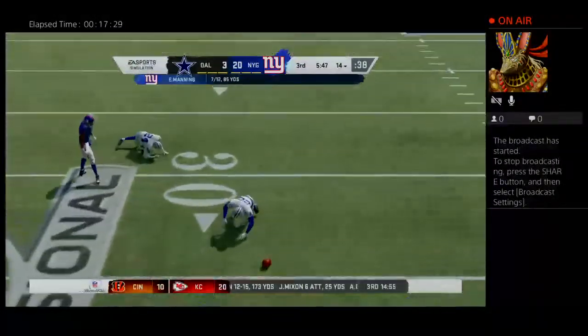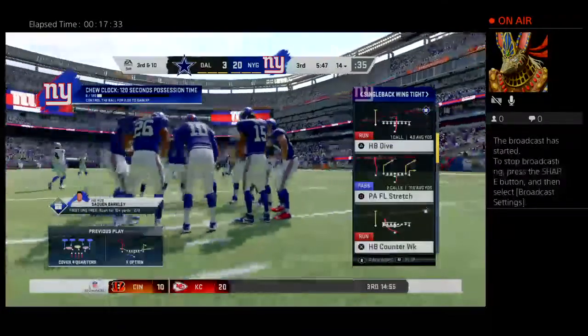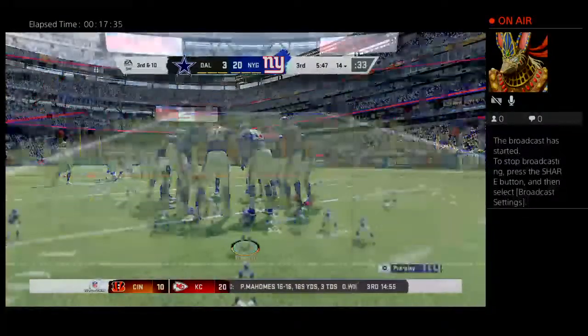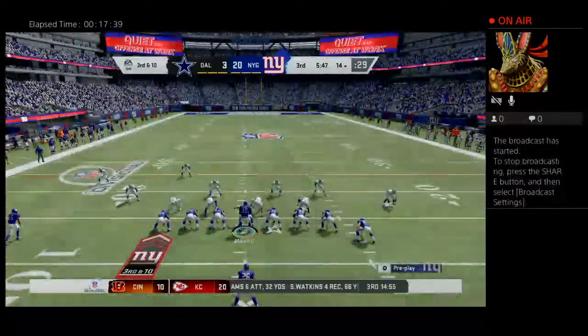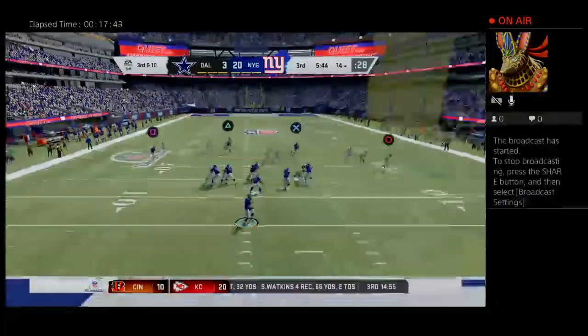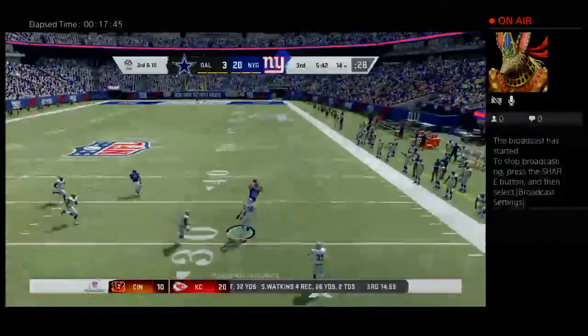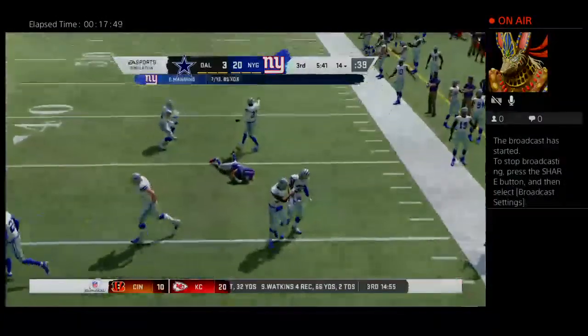Another throw on second down, and this one incomplete as well. Golden Tate, his intended receiver. And now it's third down. So back-to-back incompletions, and that has them staring at a 3rd and 10. Faking the give to Barkley, now Manning. And that will be incomplete.